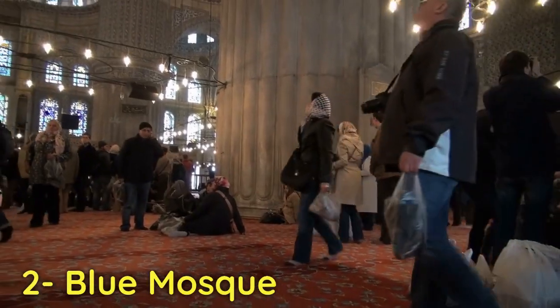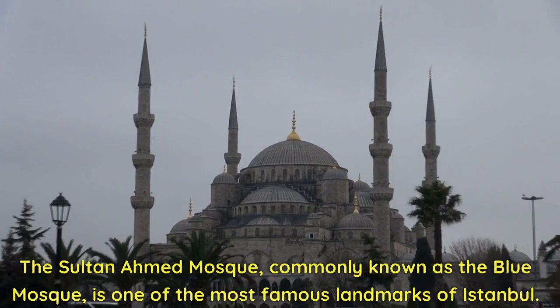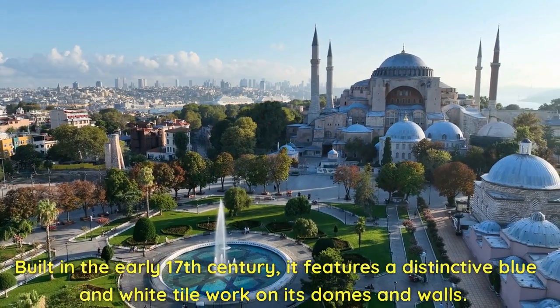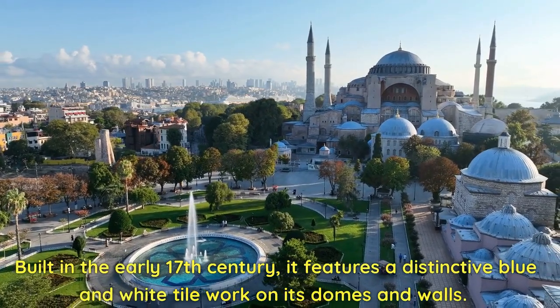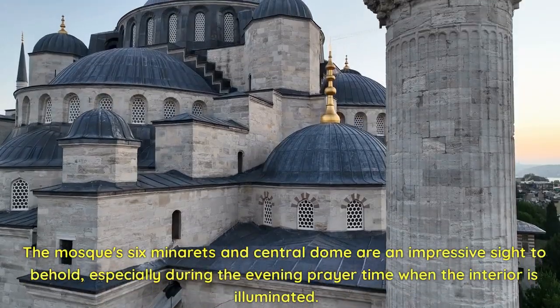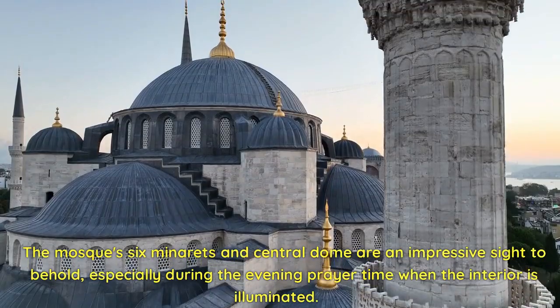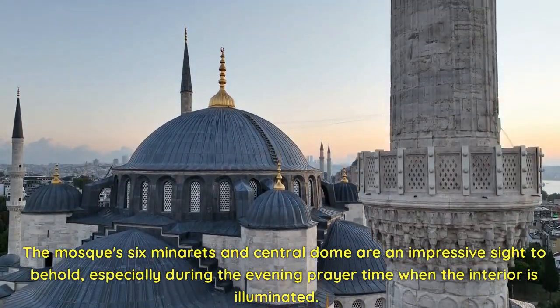2. Blue Mosque. The Sultan Ahmed Mosque, commonly known as the Blue Mosque, is one of the most famous landmarks of Istanbul. Built in the early 17th century, it features a distinctive blue and white tilework on its domes and walls. The mosque's 6 minarets and central dome are an impressive sight to behold, especially during the evening prayer time when the interior is illuminated.